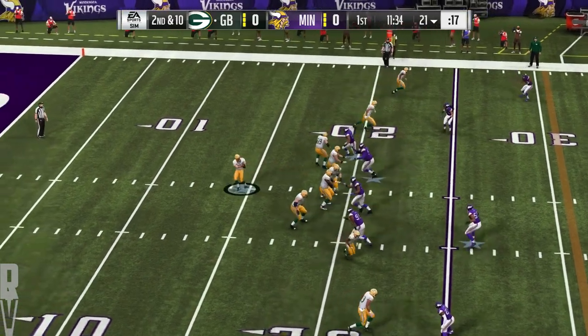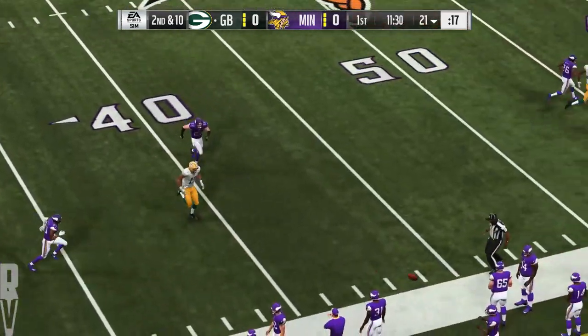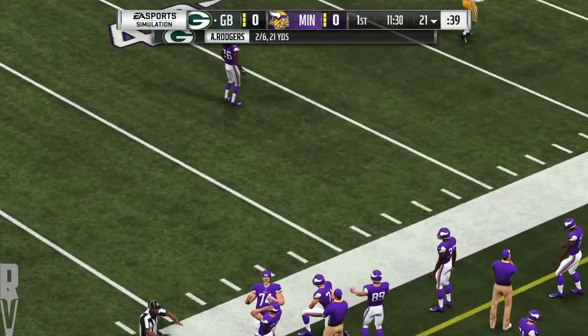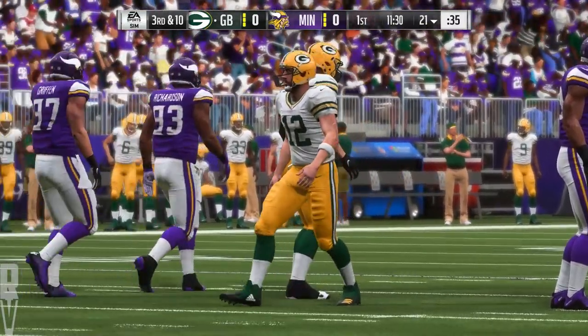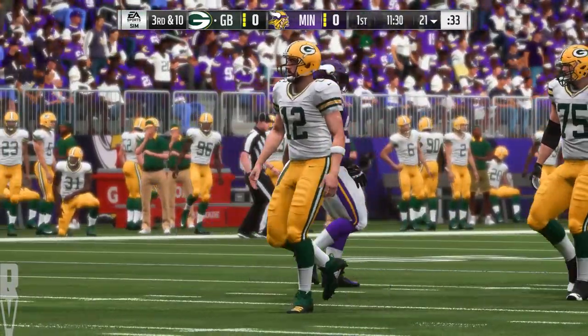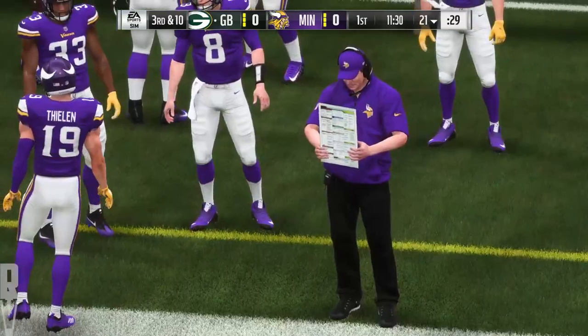Rodgers again here on second and 10. And they will not get the connection there. It's incomplete. Had an open man that time, but ended up putting a little too much heat on it, don't you think, partner? Absolutely. Just needed a touch more air under it. Instead, he fired an absolute bullet.